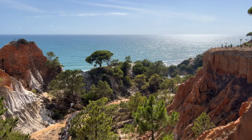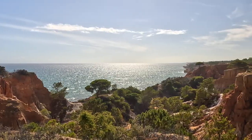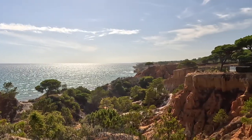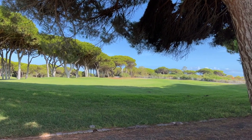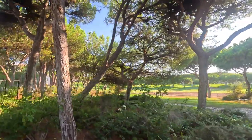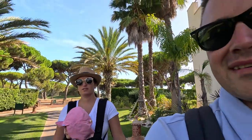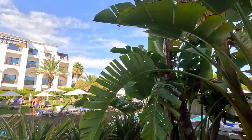I can tell you this, we were here almost a whole week, and these views from the cliffs never got old. Also, there's a golf course here that I'm going to play towards the end of the week, and I just cannot wait. It's only 9 holes, but it looks awesome. We're just still exploring the property here. We don't really know what's what yet, and probably another day or so we will.